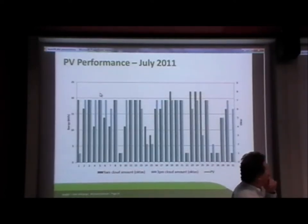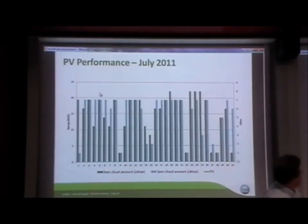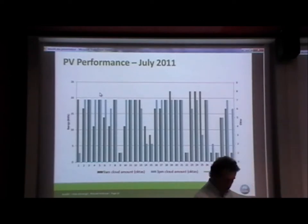And this is just another way of looking at it. I don't know whether people know about this Octa rating. That's basically the amount of cloudiness in the sky. So eight means total cloud cover, and zero means a completely cloud-free sky. Again, this is for a winter period. It's just a visual measurement that the Bureau does, at 9 a.m. and 3 p.m. So these are the recordings over this period in July. We can see lots of cloudy days there.